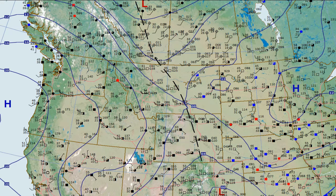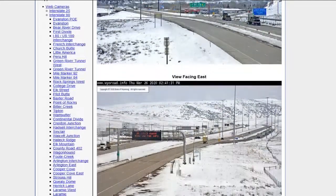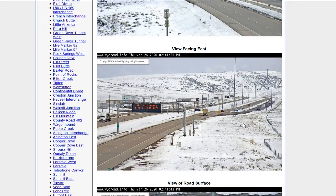And the Interstate 80 corridor in southwestern Wyoming has been in very bad shape, so we really do need that warm-up. This is how things were looking around Bear River Drive near Evanston, Wyoming, and it looked really treacherous about 5 or 6 hours ago. Things are picking up, but you can see how the traffic is very light in that area. I guess they're just now getting it going.